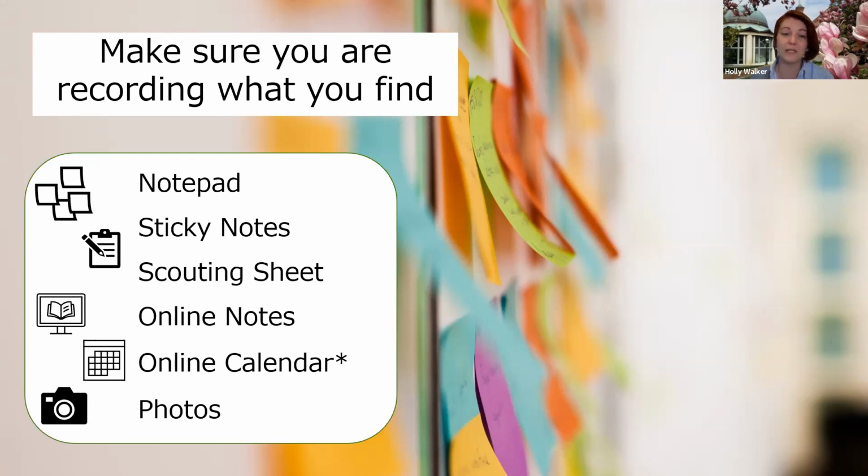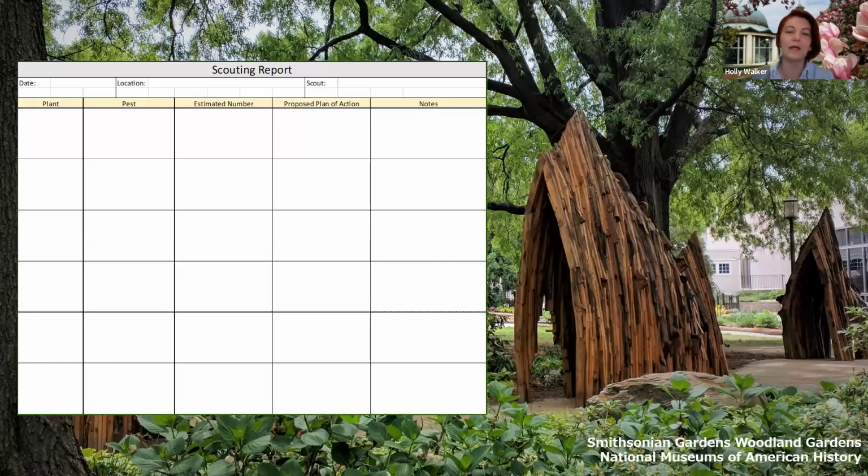We have a developed scouting sheet here, one that I use a lot of times and can often give to other people. It's a very basic sort of form. It covers things such as like, what is the plant? What is the pest? Estimated number, proposed plan of action, and additional notes. And I tend to have larger blocks just because I write so much into my scouting notes and I want to be able to be as detailed as I possibly can. But you can make yours a lot thinner if you're just trying to get to the basics.